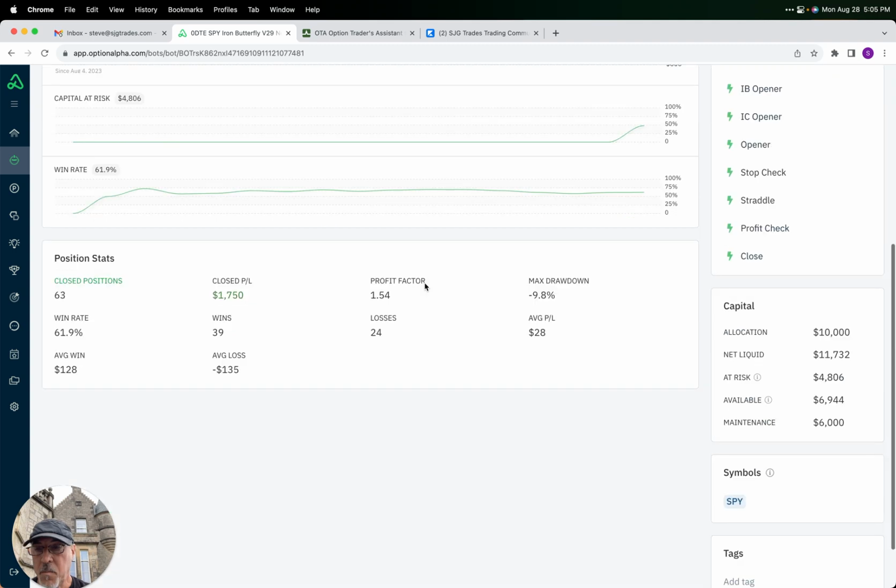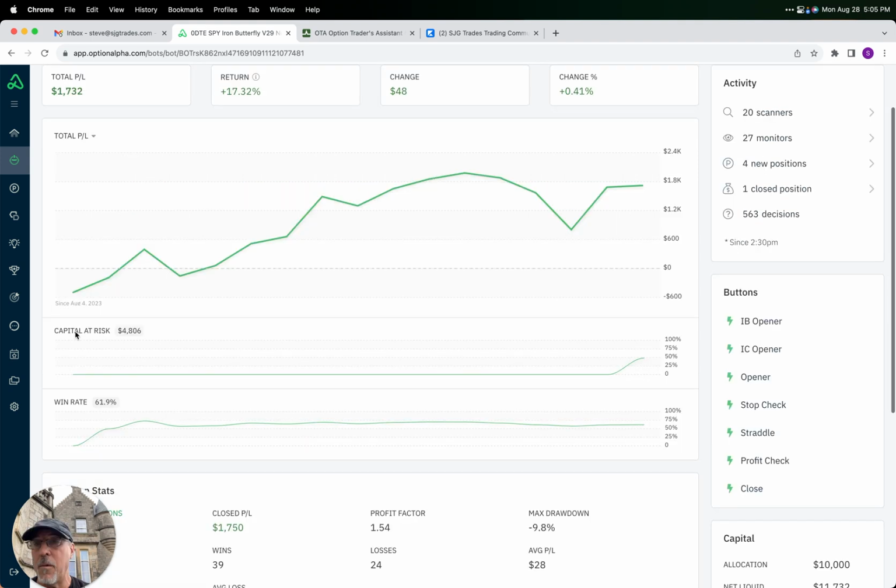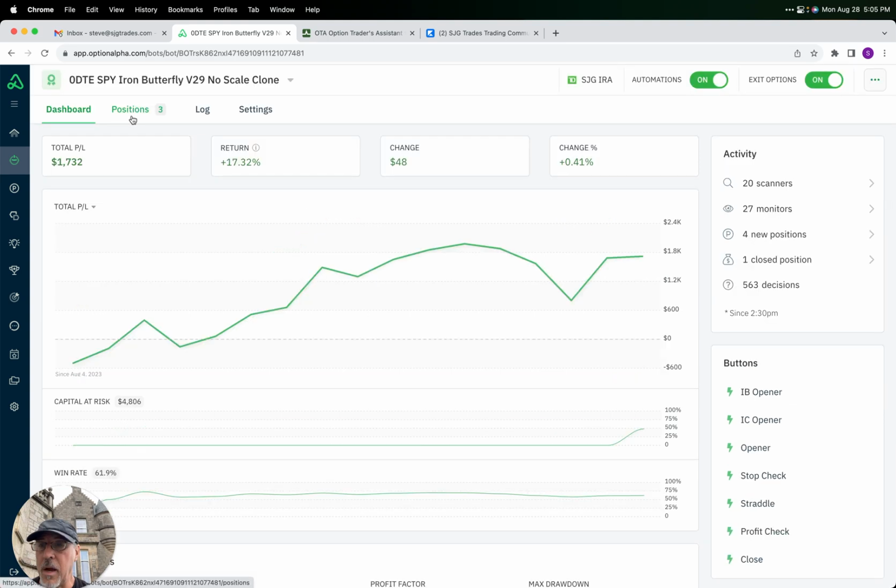But overall, it's got a 62% win rate, nice profit factor, 24 losses, average P&L per trade of $28, average win 128, average losses slightly higher. But again, you're winning more than you're losing, so that works out in the end if those stats remain in place. So this one's chunking along just fine as well.